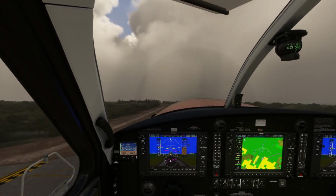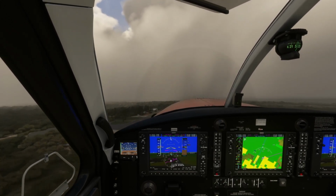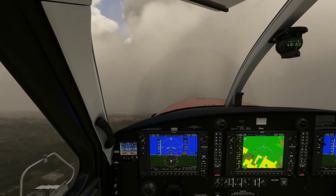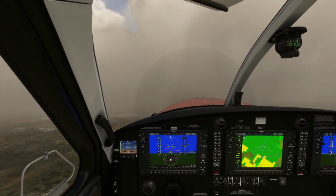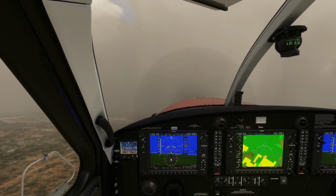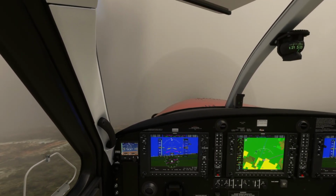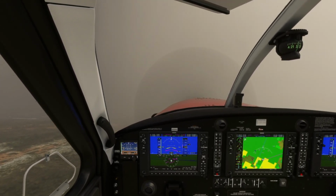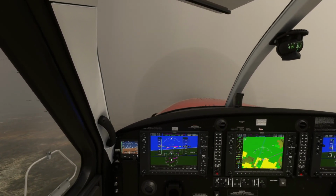Way past rotate because I'm looking at the torque. Okay, we can go flaps up. We're over 90 knots already. It's gonna get bumpy here. Right, not too bad actually. Let's get the autopilot on, give us a bit of assistance here.